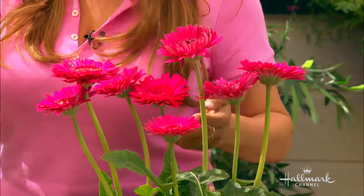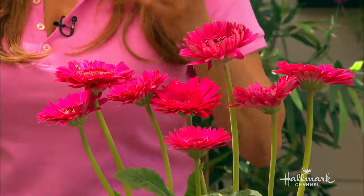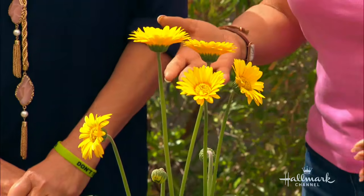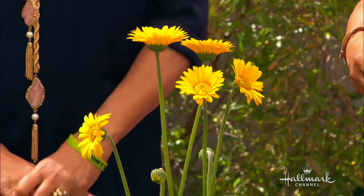And you can see why. Look at how beautiful and colorful and bold. It's like a party. It's a happy face. It is a happy flower, and the colors are so vibrant. Well, how many varieties of these are there? Well, there are 3 different types that I wanted to present to you today, so that you can understand: am I getting the right Gerbera for my yard?